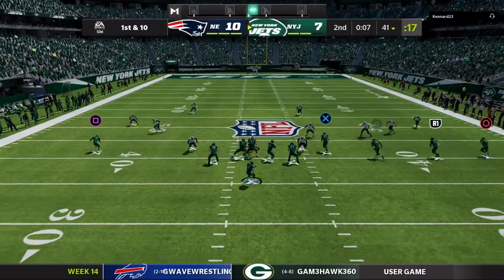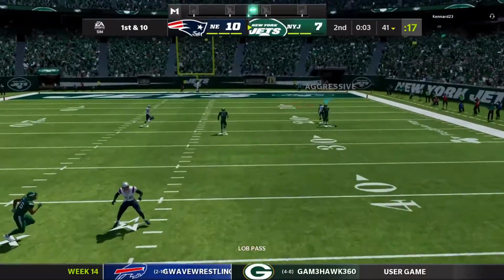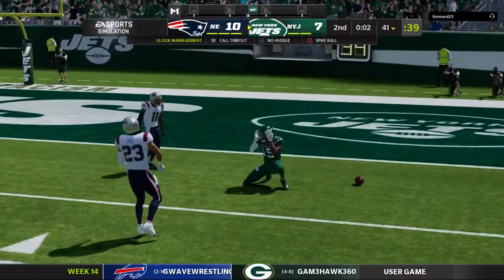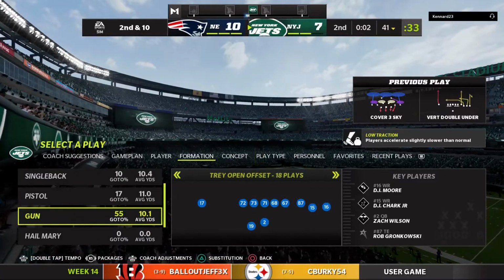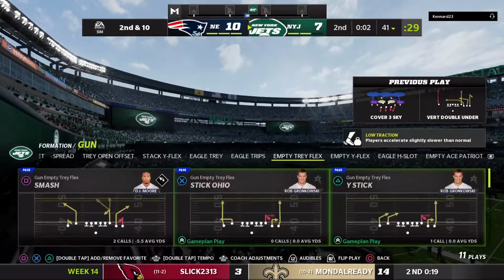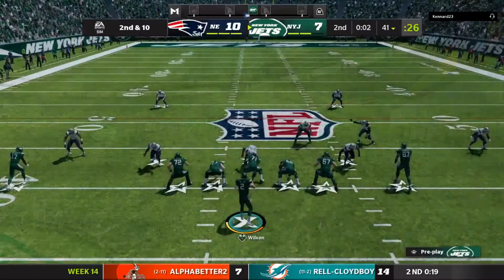Drop deep. Try to shake off the interception. He'll look to throw. And he'll let this one go deep for Chark. And incomplete on the deep ball. These two teams faced off earlier in the year, right around mid-season, back in Week 9. And it was the Jets winning on the road, so they're looking to finish off the sweep here now at MetLife Stadium. Here's 2nd and 10.